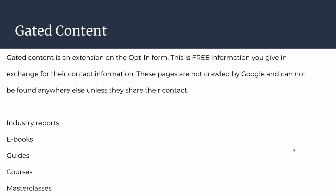So gated content is an extension of the opt-in. We're building up here, right? The lowest barrier is a pop-up. Then we have the opt-in, and then we have what is known as gated content. And this is information that you're giving out for free. It usually is a little bit more in depth, right? So industry reports, ebooks, guides, master classes. And the way these work is this information is not crawled by Google.